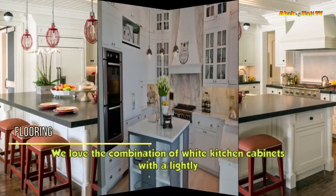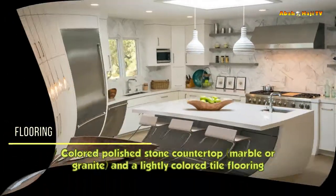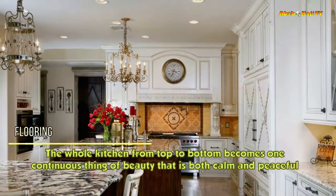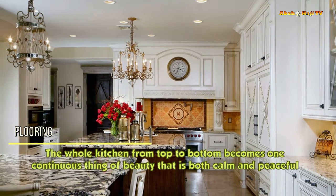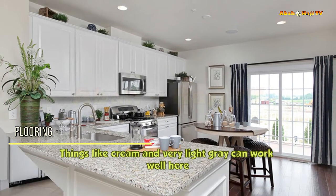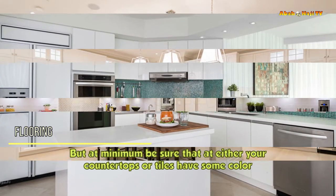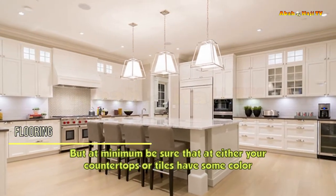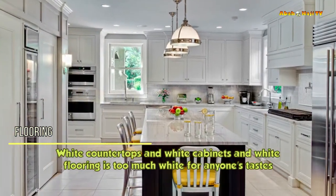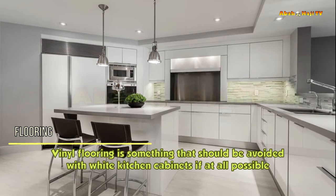We love the combination of white kitchen cabinets with a lightly colored polished stone countertop, marble or granite, and a lightly colored tile flooring. The whole kitchen from top to bottom becomes one continuous thing of beauty that is both calm and peaceful. Ideally, either your countertops or tiles will be darker than white. Things like cream and very light gray can work well here. But at minimum, be sure that either your countertops or tiles have some color. White countertops and white cabinets and white flooring is too much white for anyone's tastes. Vinyl flooring is something that should be avoided with white kitchen cabinets if at all possible.